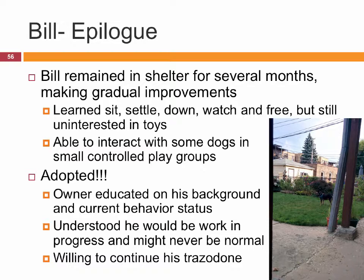He learned to settle. Oh my God. Did anybody ever think this dog could have done that? I didn't think he could do that. So they taught him how to lie down on a bed and settle at a station. He learned how to down. He learned how to make eye contact. He learned how to be released. But he still had zero interest in toys.